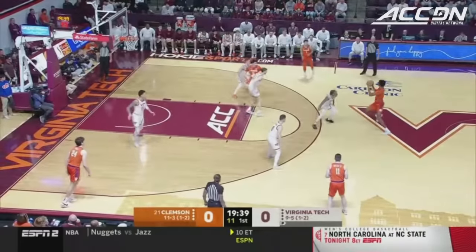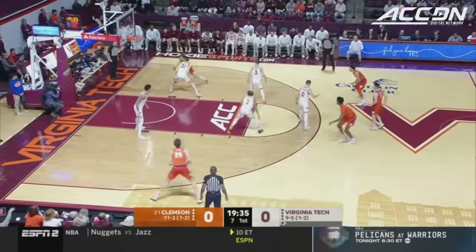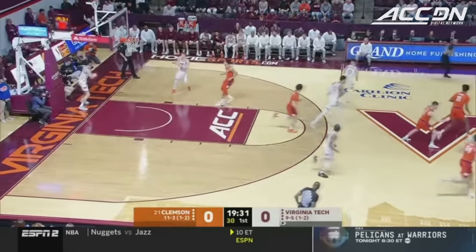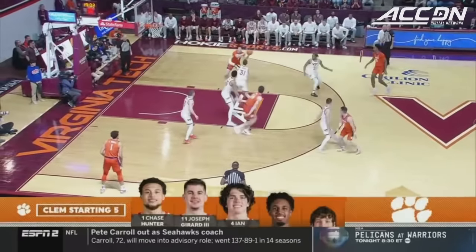Man-to-man defense, and one of the matchups to keep your eye on are the two best three-point shooters in the league, Hunter Couture and Joe Girard. That'll be a matchup to keep your eye on. They're guarding each other. They try to run offense at him and make him move his feet and defend.